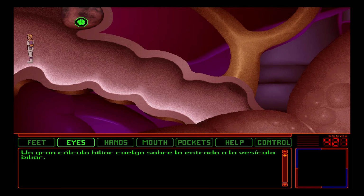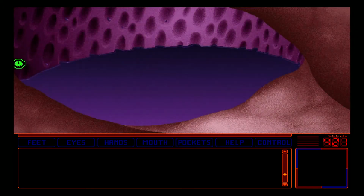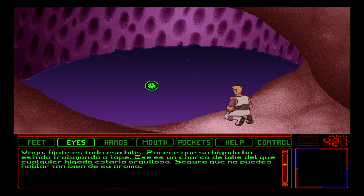A large gallstone hangs above the entrance to the gallbladder. Wow, check out all that bile. Looks like her liver's been doing just fine. That's a pool of bile any liver would be proud of. You sure can't speak highly of its aroma.